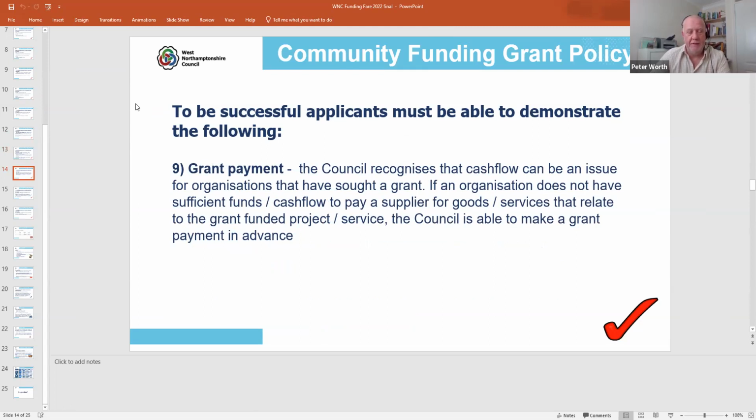We do recognise that cash flow can be an issue, particularly at this point in time. So the policy does enable us to make advance payments, but really only up to 75% of the value of the grant. So we need to make sure that, what you're seeking funding for, you can do that, or in exceptional circumstances, that we've at least got evidence that a purchase order has been placed for the full amount of the grant, and we know that that's going to be paid. So that's the reason for that one.